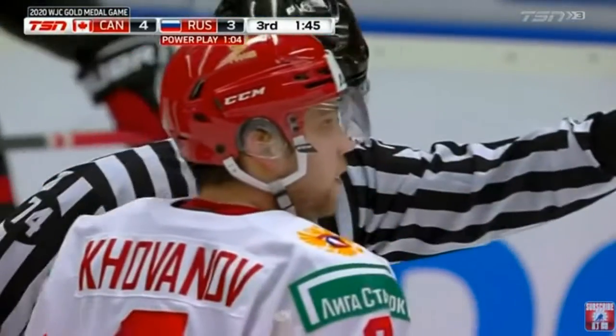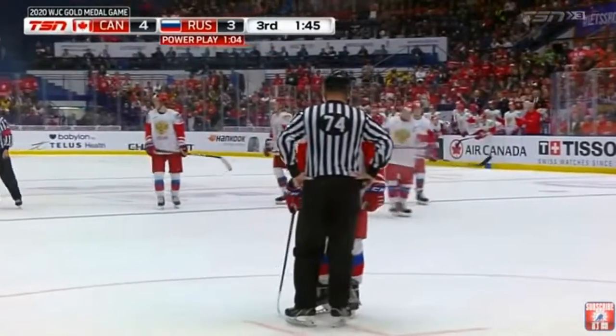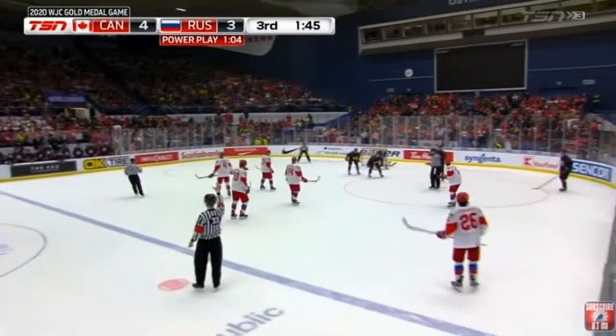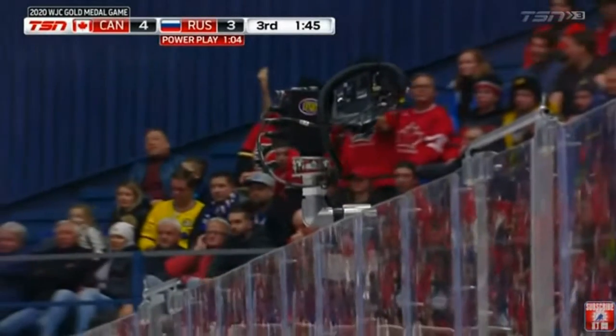That camera is our TSN center ice camera. That is behind the glass. It's placed behind the glass for that purpose. Oh boy.